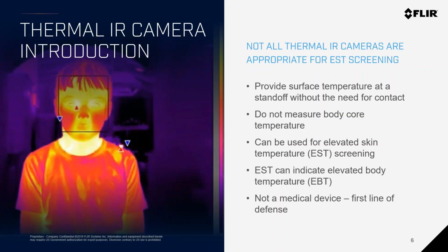So a little bit of a PSA, if you will, on what thermal imaging is and how we use it for detecting elevated skin and body temperature. First, not all thermal IR cameras are appropriate for EST screening. You want to make sure that you have a camera that has enough resolution, enough power, and a good spot to distance ratio to really pick up these minute temperature changes.